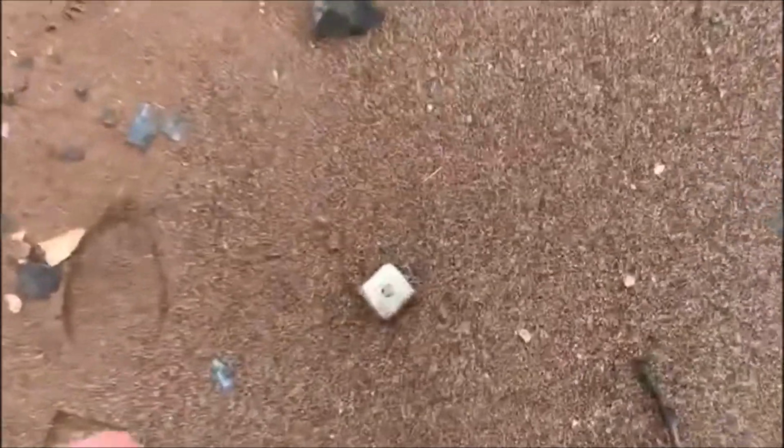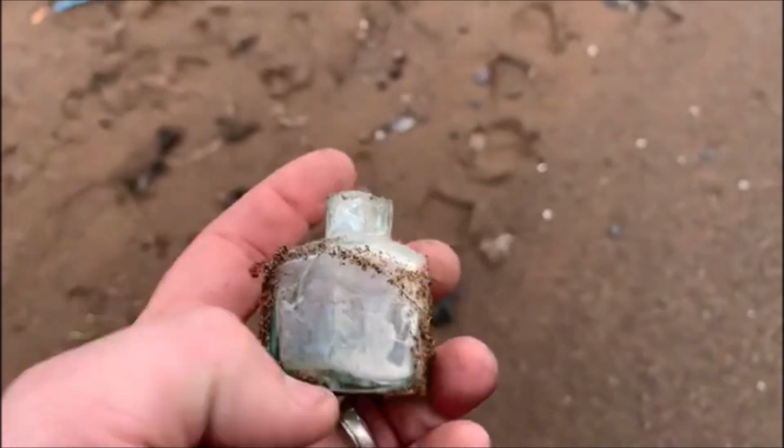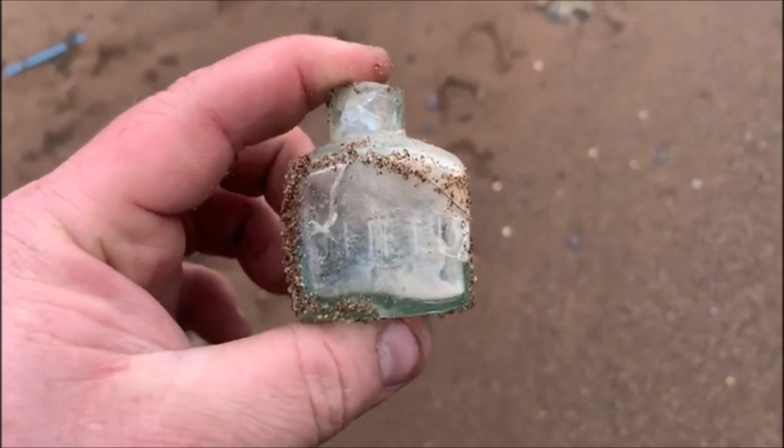Found an inkwell. It's toasted. Oh, it's got some writing on it. Jai Field. Now I'll tell you about this inkwell. This inkwell is actually quite rare. Jai Field inkwell.